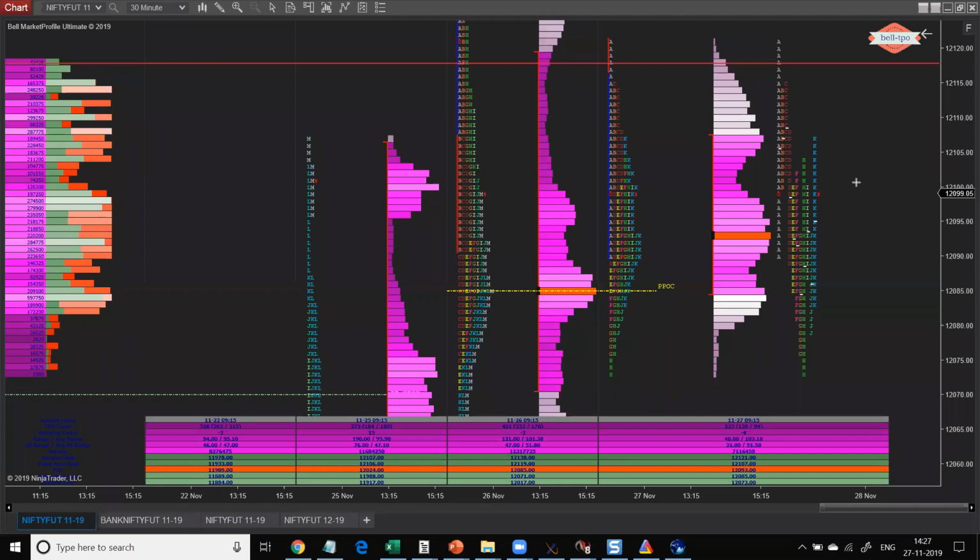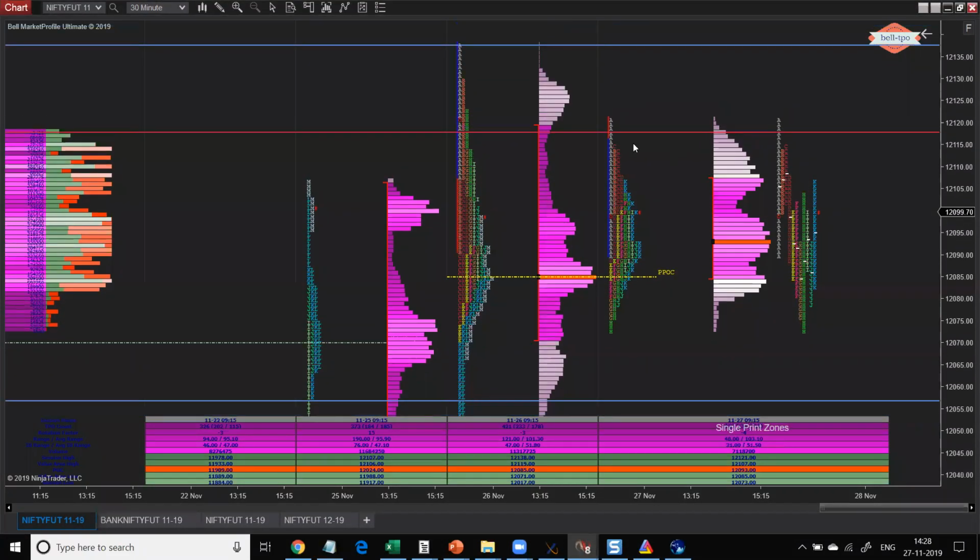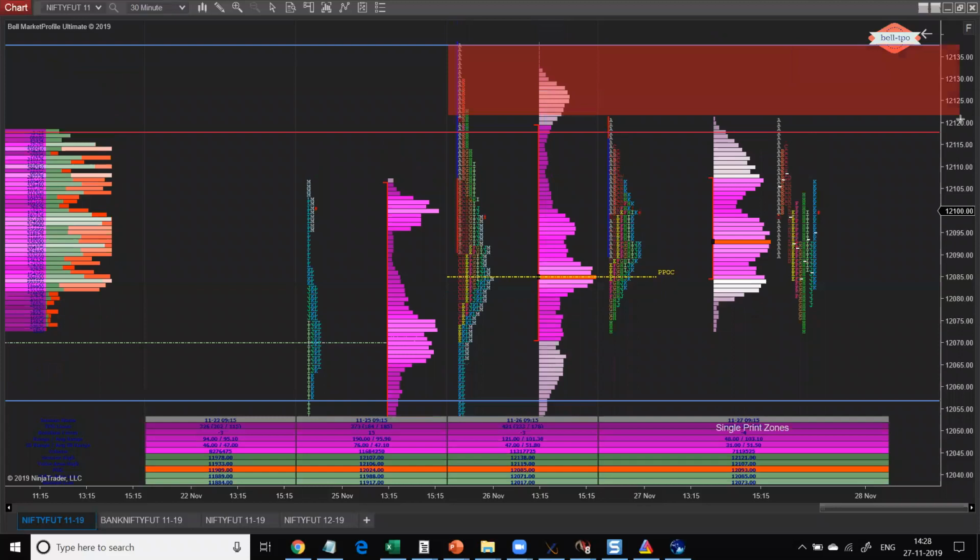I'm not anticipating much. Any upside stop hunting is mostly limited to stop hunting in these bands. So most likely stop hunting in these bands is the maximum bias one can come up with.